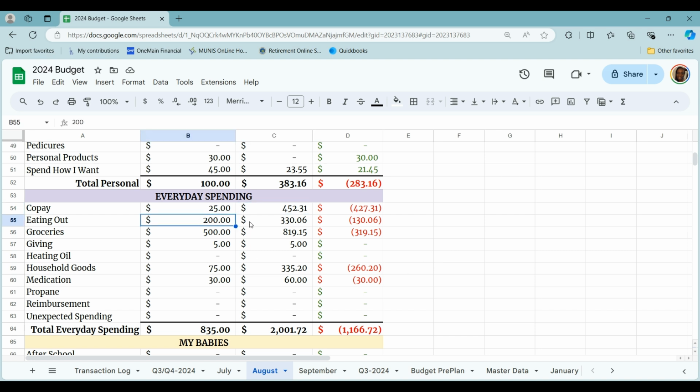Eating out was budgeted at $200, but you guys, I spent $330.06. I am not mad at this money that I spent eating out because I was able to hang out and reminisce and had a very nice weekend with a childhood friend of mine. We have been friends since the third grade.